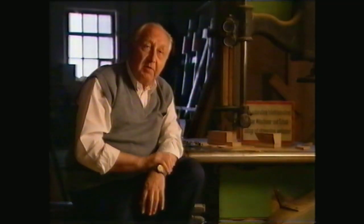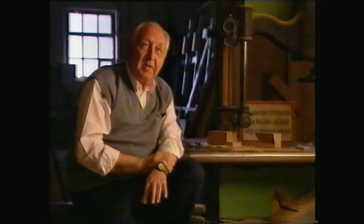Right. Everything else is taken care of by the aerodynamic stabilization on its own.